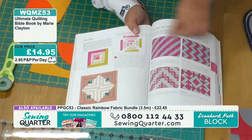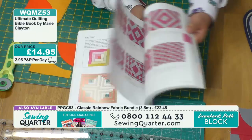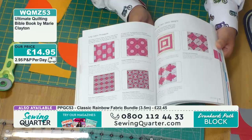But then there are all the different ways you can lay things out. This one here is a courtyard steps. Well, I've just seen it. Courtyard steps over... Oh, no, actually, that's not courtyard steps. But you can lay it out completely differently. Look, all from the same block. I mean, they're just fantastic. This is still log cabin. That's log cabin pineapple, I'll have you know.